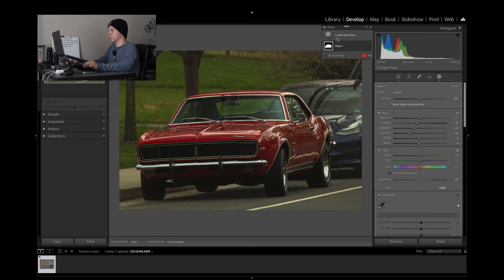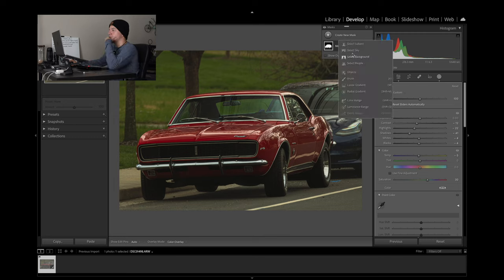So if we were to, as before, okay, all right, I think, yeah, we made it a little bit better. I actually kind of like that. Now, I'm in the balance between either adding another mask or not, although I really need to, let's see what other options we have here. We have sky, background, and people.